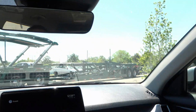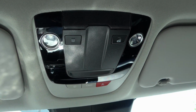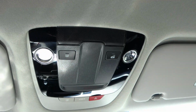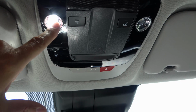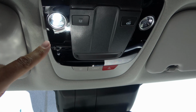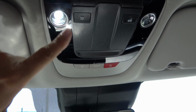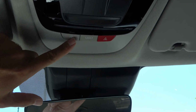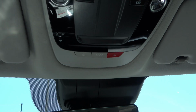Well, there's no sunroof on this vehicle. I think the EX trim will have it, and the SX will have it, but as you can see, we don't have one on this Nightfall edition. You do have the LED lights on the interior, and you can see this is touch light, so you really don't have to push these buttons. All you have to do is touch one individually, and then you have those three buttons right here: information, UVO, and emergency services right there.